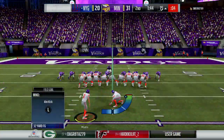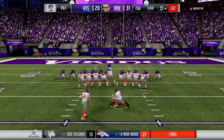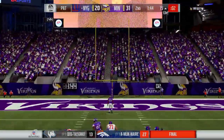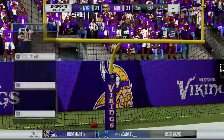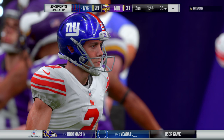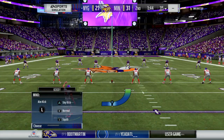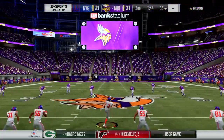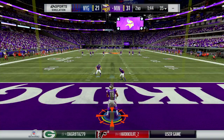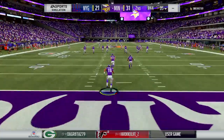The extra point now coming from Myers. Myers connects on the PAT, and that will shave one more off this lead. So now the other return teams out there as they'll try to duplicate what they just saw. That'll be taken in the end zone.